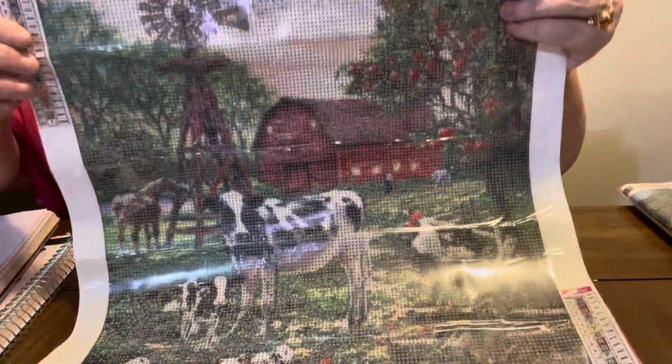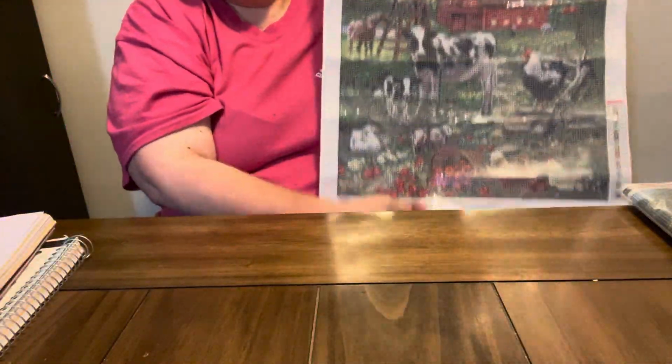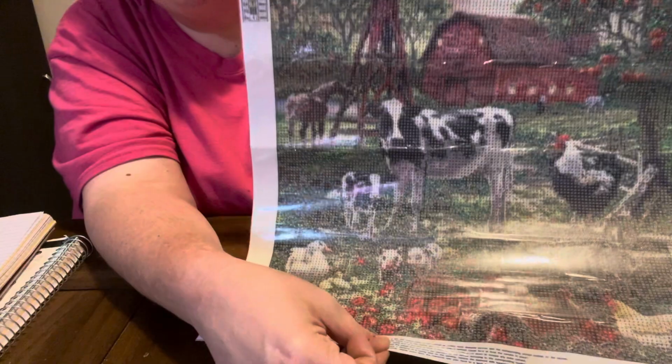Y'all, look at this. Oh my gosh, is this not Diamond Grandma, y'all? Look at the drill field, how plain it is. But y'all look at it. Tell me that is not gorgeous. This is so Diamond Grandma.